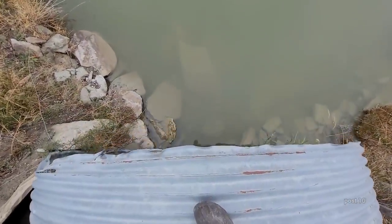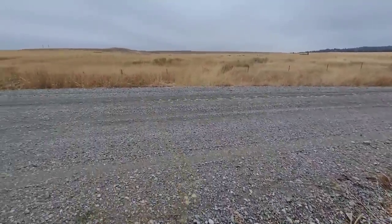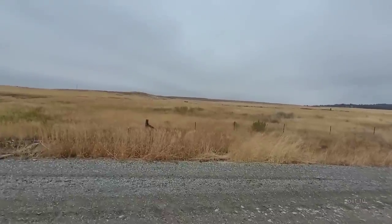That's one very, very high culvert. Looks to be like a 10-foot pipe. This area must get pretty big floods.